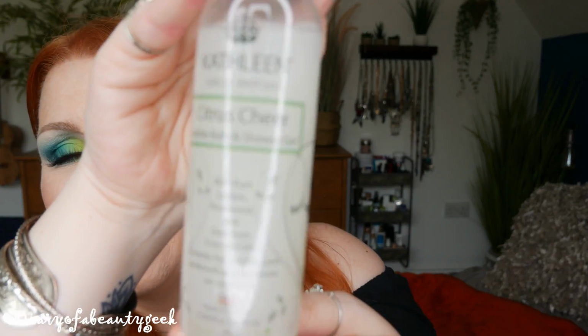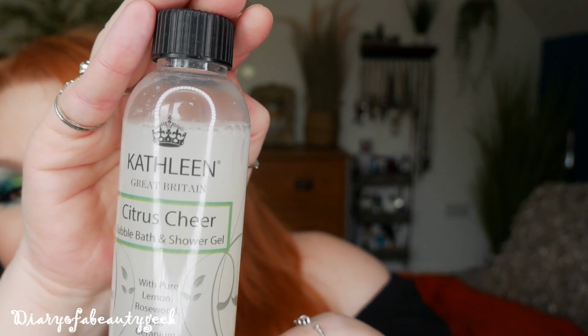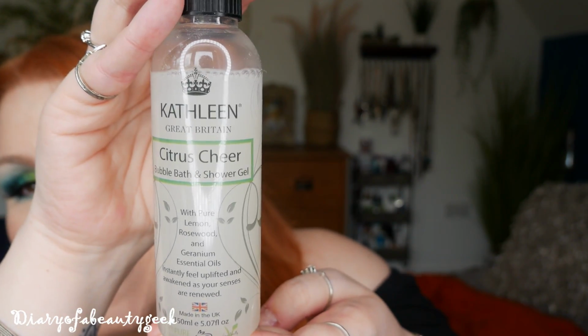Lastly, we've got a bubble bath and shower gel, and this is by Kathleen, Great Britain, and it's with pure lemon, rosewood and geranium essential oils. Instantly feel uplifted and awakened as your senses are renewed. And 150 mils here. The fact it's got citrus in it. Oh my word. Can't wait to open it up and have a sniff. Oh, citrus cheer. I am obsessed.